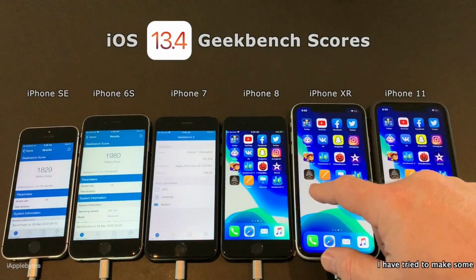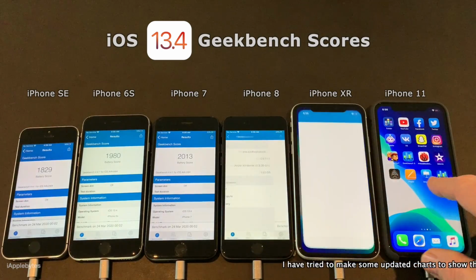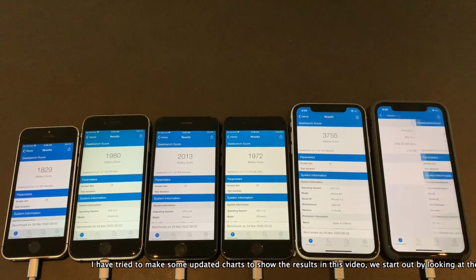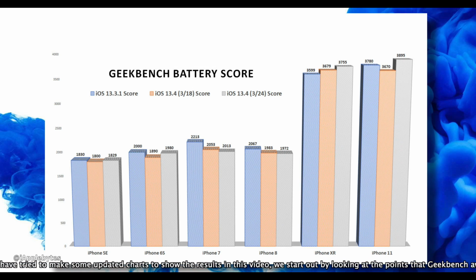Here we have the results. So I've tried to make some updated charts to show in this video, and we start out by looking at the points that Geekbench awards each device. So on this chart, I compare the follow-up test I did on iOS 13.3.1 about a month ago with the first test I did on iOS 13.4 that I did on March 18th, and then again against the test that I did today, March 24th.